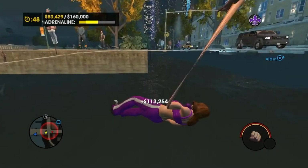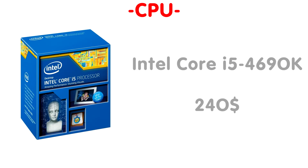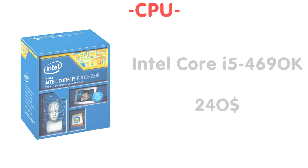The first part on our list, as usual, is the CPU. For this build, I chose the newly released Intel Core i5-4690K. This is arguably the best CPU for gamers out right now. It'll easily handle anything you have to throw at it, and seeing as it's unlocked and overclockable, it should serve you well for several years to come. For around $240, this will be perfect for our build.